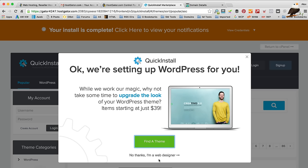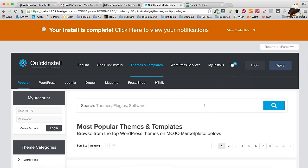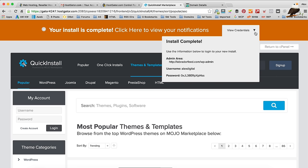Okay, we can click no thanks, I'm a web designer on this one. And then it's done. You see across the top here, we've got this orange bar. So now we can click on this little arrow and view our credentials. And if we click on this link here, it should take us over to our admin area.